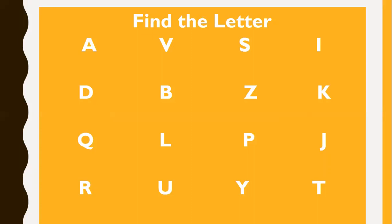Please find for me the letter R. Do you see it? Good job, guys. The letter R is right here. Please say R. Good. Please say the sound that R makes. Repeat that. R says R. Great job, guys.